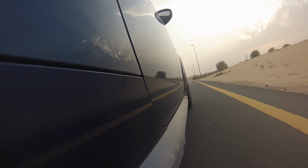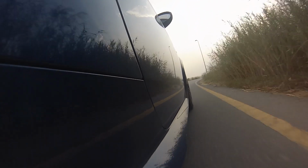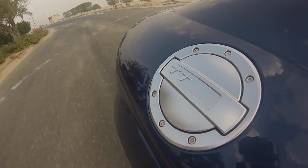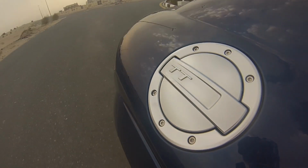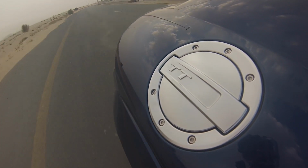But some people feel it's not comfortable, so that's why you have to try it before you actually buy it. Personally, I didn't have any issue with the suspension. I drove the car for long distances at various speeds and it was fine. So all in all, this car is really brilliant and I really love it. It looks good and it performs really well.